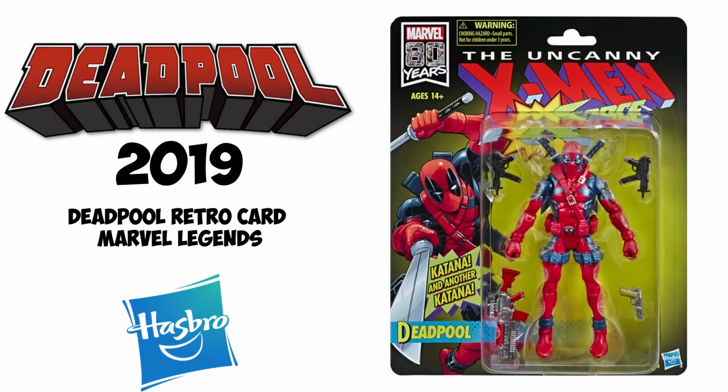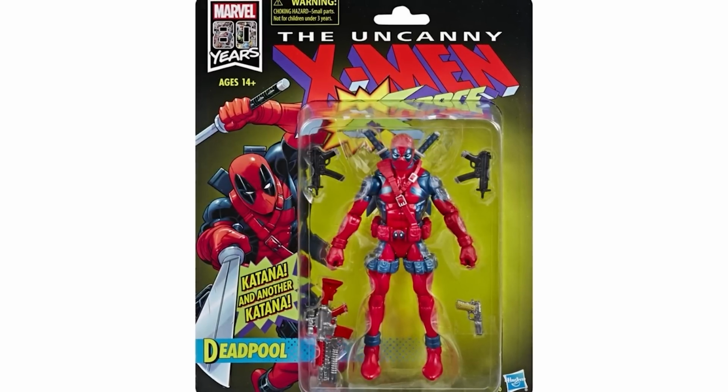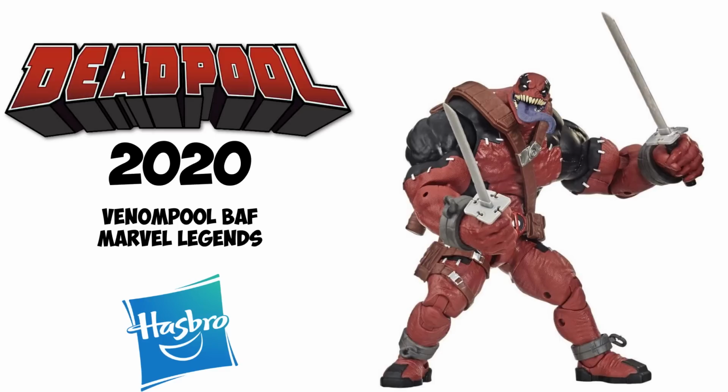2019, we got a retro Deadpool, and this was based on the original, well, the card was based on the original. This had a very metallic blue shading to it, and it was very, very Liefeldy, is what we're going to call it. This figure was really popular. We got a rerun of it in 2021, and we're about to have a rerun hit stores this year in 2024. Another one. In 2020, we got something that I'll call Deadpool adjacent in Venompool. This is an alternate reality version of Deadpool, where Deadpool bonds with the Venom symbiote instead of Eddie Brock, and yeah, that's what we get.